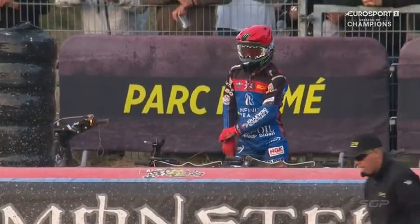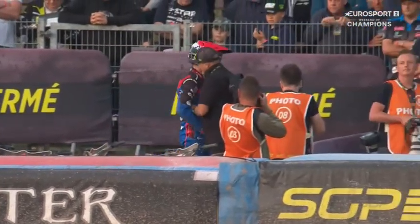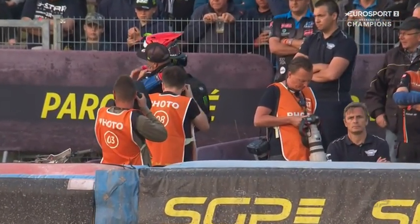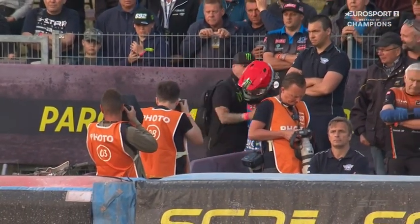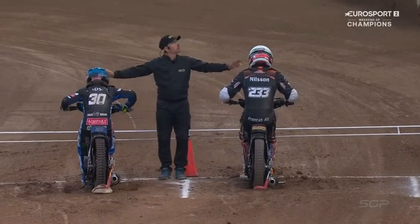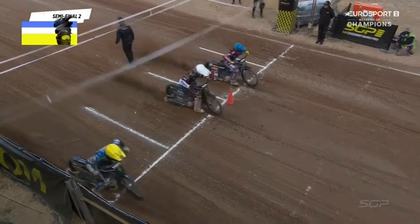I'm not quite sure what happened there. We didn't see it, did we, actually, the moment the bike stopped. But clearly, it was running, and he rode it back. I'd ask for my money back, not being able to see Dan Bewley now. Oh, that's so disappointing. Desperate. We were just talking about him making finals. But down to three now, semi-final number two.